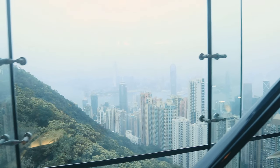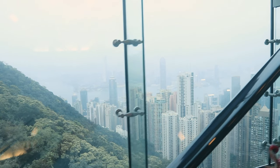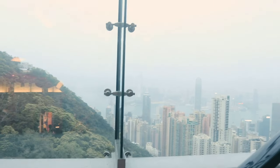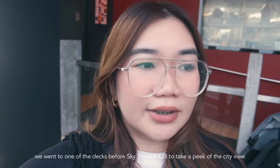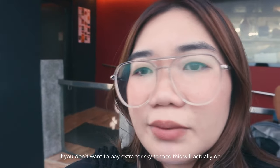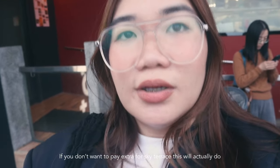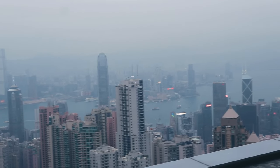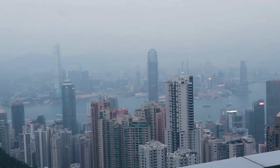Tingnan niyo yung view pa lang dito sa pagkakasad pa lang ng escalator. Kitang-kita niyo na yung skyscrapers ng Hong Kong. Ang lamig, guys. Nandito kami sa isang side nitong Sky Terrace 428. Pero hindi pa yata ito yung pinakatuktok. But I'll show you. Gagabi na, so medyo madilim na, but yung view, ang ganda pa din. Ang ganda.